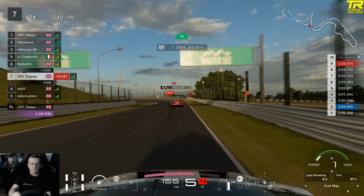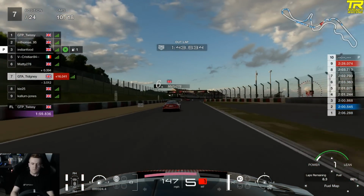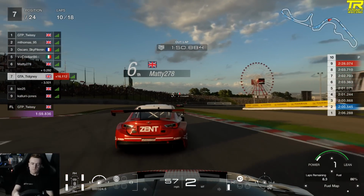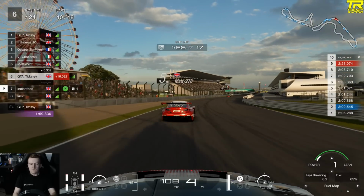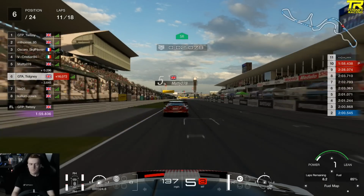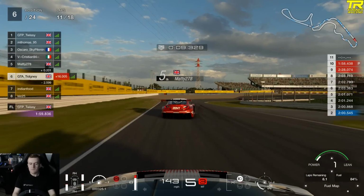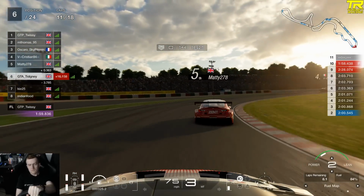As we continue on towards 130R, through there we go, absolutely no problem in this car, and head towards the chicane once again. Indian Food into the pits, so he only had one fuel left. I know he wasn't fuel saving that much in that first stint, but he was attacking Matty quite a lot in that first stint, so that's probably why he's used more fuel. We continue on now towards the end of the lap, 158.4. That's because we came out of the pits, remember, so that's not actually a fastest lap. Obviously you come out ahead of the line at that point, and we head towards the first corner. No real issues.